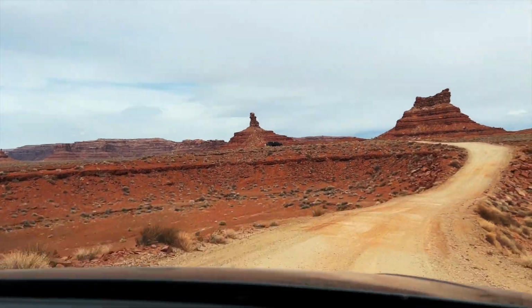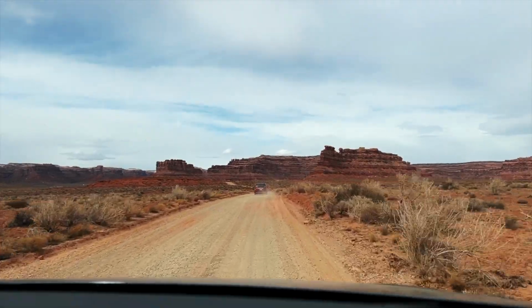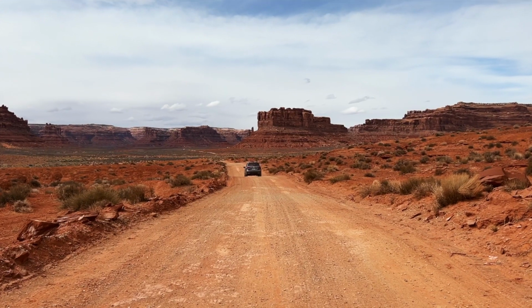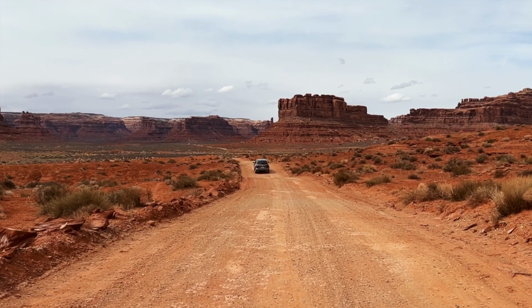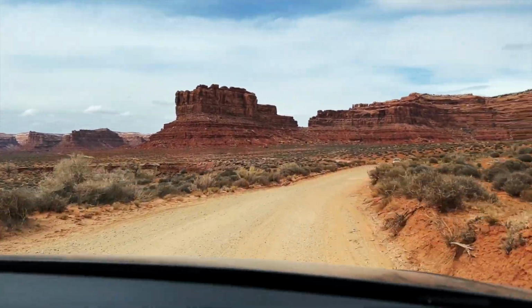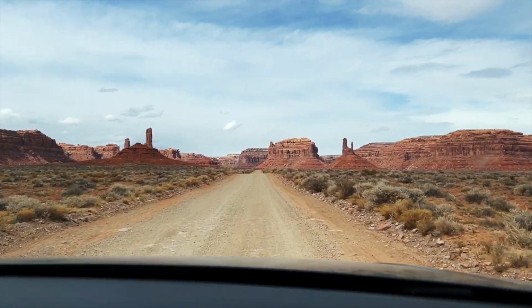There's a 17-mile gravel road that runs through the Valley of the Gods, and it's pretty well maintained. There are some steep parts, and if you're coming during off-season or shoulder season, you might want to consider having a 4-wheel drive vehicle with high clearance, because there might be some spots that are more difficult for a standard car to handle.